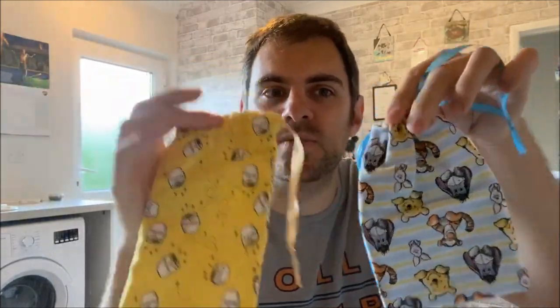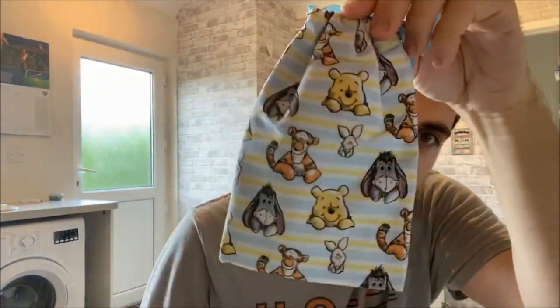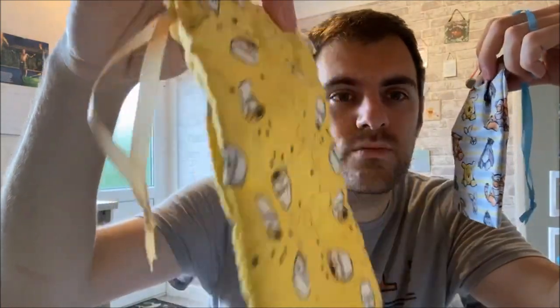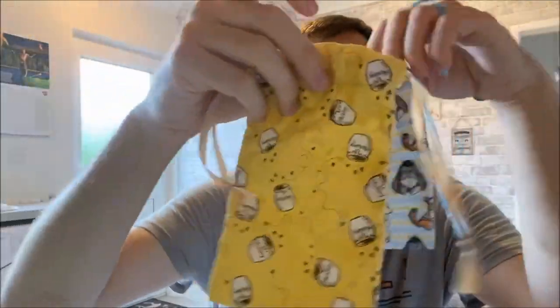And I also asked for a bag to pop them in, and Sally's actually given me a second bag as well. So I've got one, oh, they're upside down, like this. And then I've got this little honey pot one, which Laura can use if she wishes.